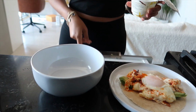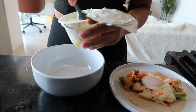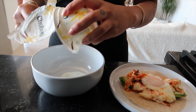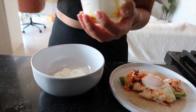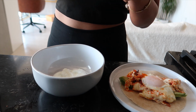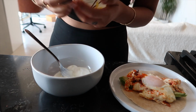I have some yogurt here, and I'm just gonna put the rest. Mix it. So since I got back from New York, which was last week, I've lost 3 pounds, which is really good. Which is like, I'm on track to just lose the regular amount that I usually lose. So I'm really happy about that.